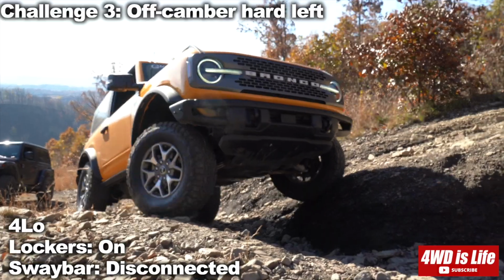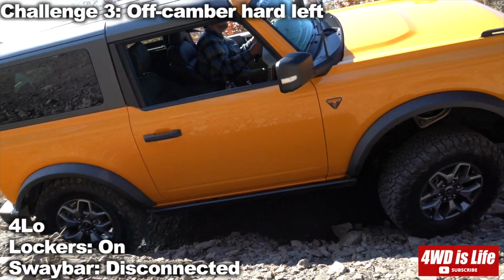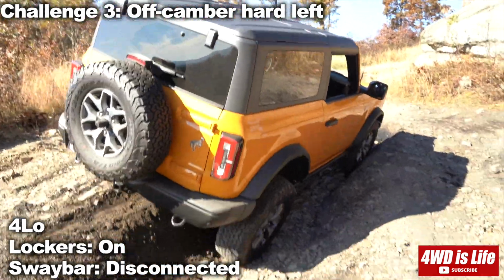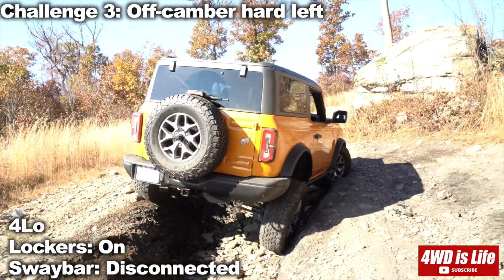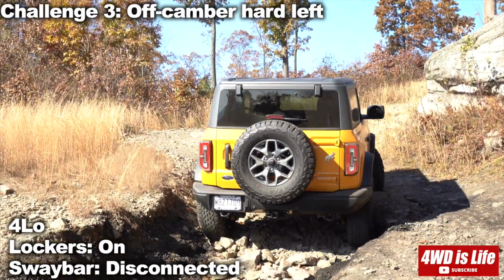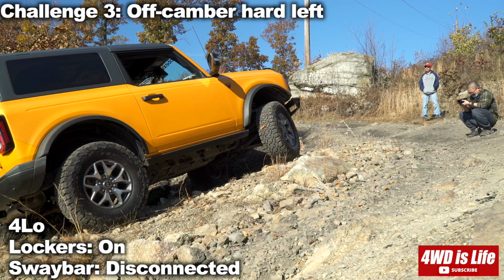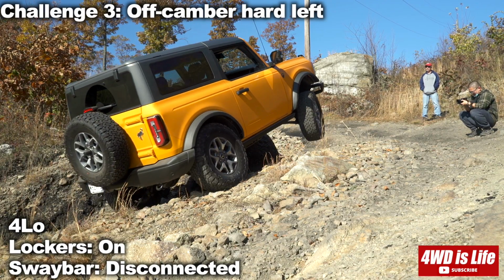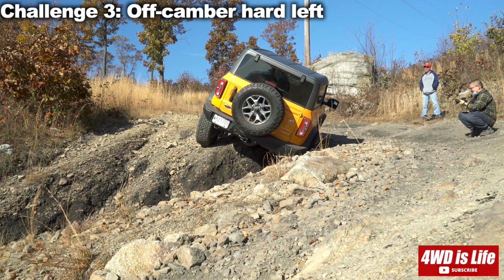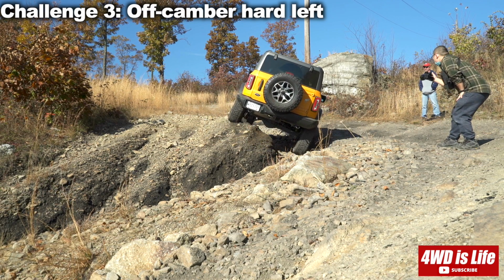In this third challenge, we have Ford Bronco going on an extremely off-camber and hard left line, where the Tacoma was not even able to try because of the sheer size of the ditch. And as you can see here, fully flexed out on the Bronco, and no slippage because a wheel was locked. It's just so satisfying to see the suspension doing the work.